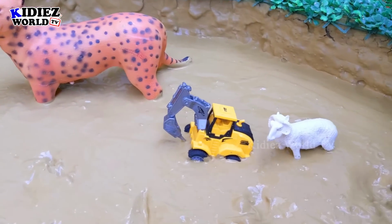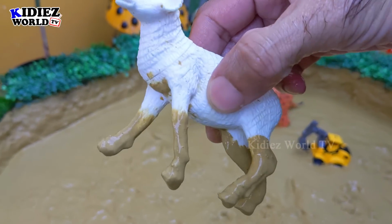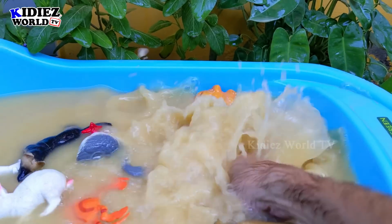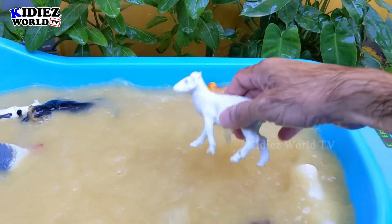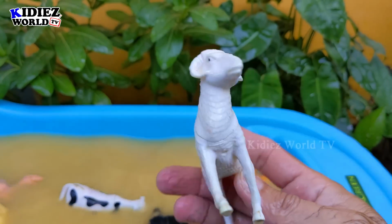Let's check out the next one, and the next we have is a sheep. Sheep is a farm animal, very beautiful farm animal. Let's watch him. Here we go. Sheep.